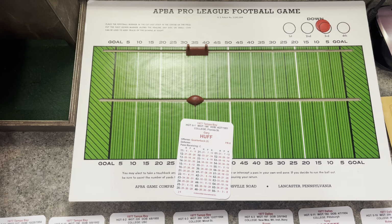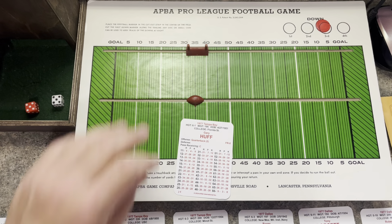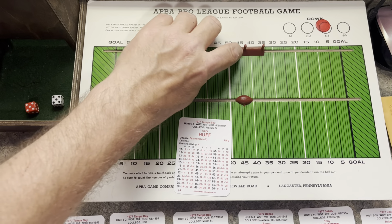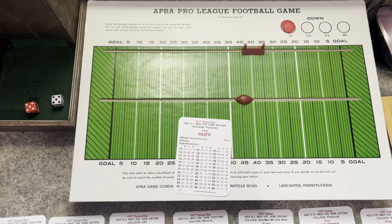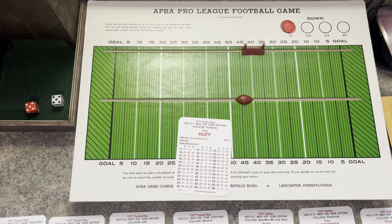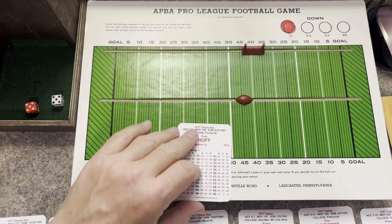The snap to Huff, he drops back. 55 is a 5, he sees Higgins down the right sideline, 21 yards before he's shoved out of bounds. 10, 21, that's a 1st down for Tampa with 2 minutes to go here in the 1st half. 2nd long catch for Higgins, 2 receptions. He's got 46 yards on the game already, and we're only in the 1st quarter.